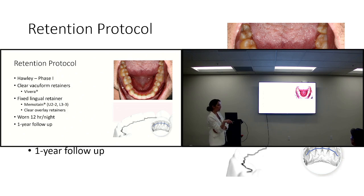The reason I don't want them wearing the retainers during the day is that they lose them. I don't want them taking them to school. So that's my protocol: just wear them at night, what's practical. And if their teeth are shifting during the day, because they started with a lot of crowding, then they need a fixed lingual retainer.